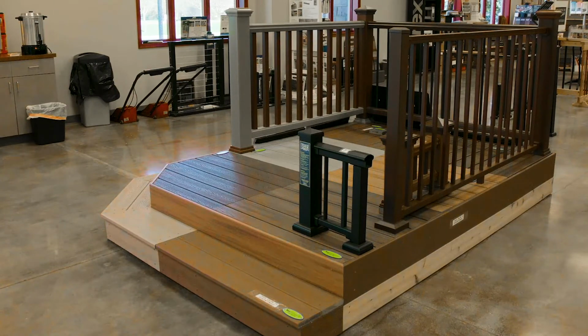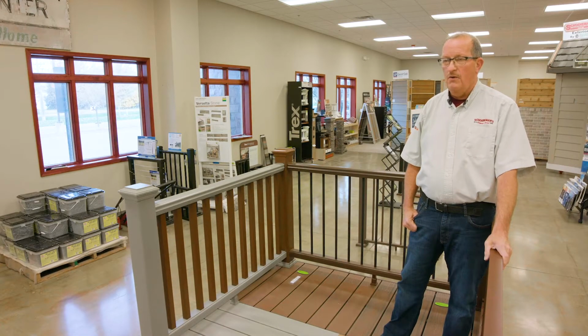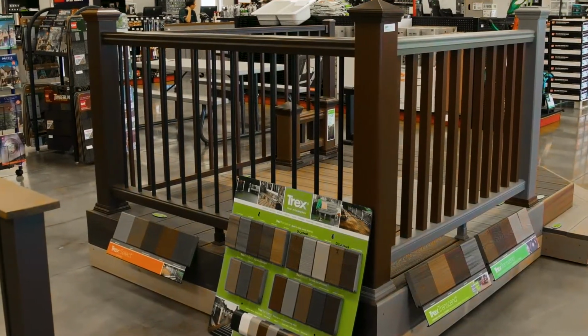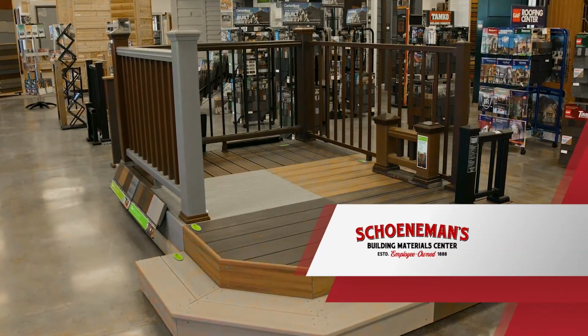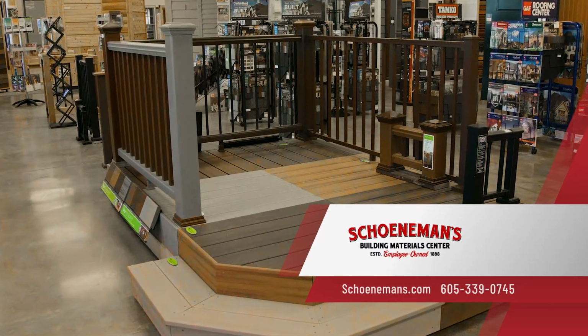Trex decking is an awesome product. It's the kind of thing you'd want to use if you want to get rid of rotting old wood on your deck. Trex is made to resist our kind of weather, the hot, the cold. If you're thinking about replacing your deck, get in touch with us. Give us a call, stop and see us, we'll help you out.